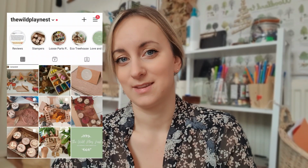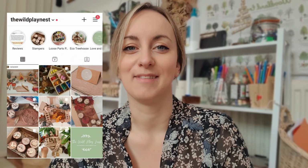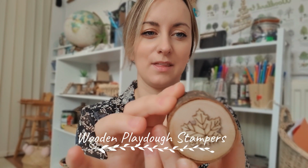But I'm going to recommend one of my own toys for Christmas, because they are just lovely. I'll show you what I've created. I've got a few different resources on my shop at the moment. The ones that are the most popular and just really lovely to have in your play space are these beautiful wooden Play-Doh stampers. This is part of my woodland themed set, this maple leaf or sycamore leaf. And this is my little brand on the back.